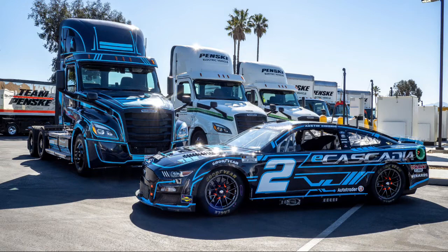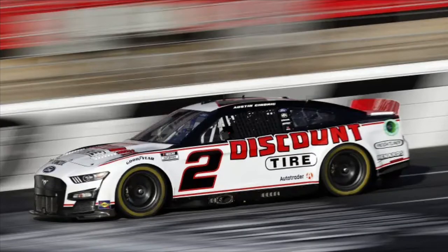Next, we have Austin Cindric's Cascadia car. Brad Keselowski ran this scheme last year, and it was amazing. And now Cindric is going to be running it this year, and it is just as amazing. 8 out of 10.